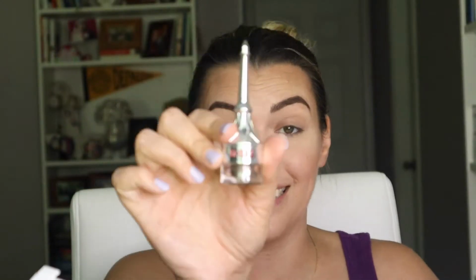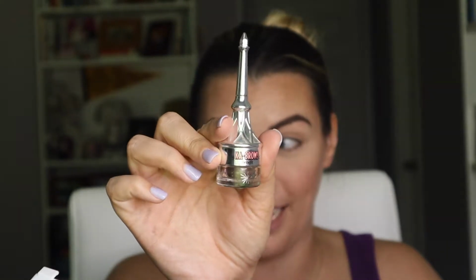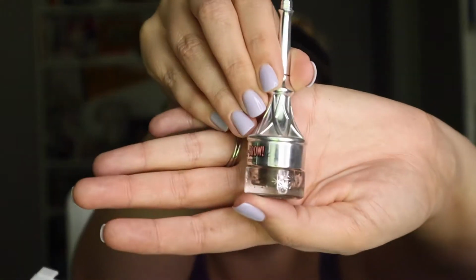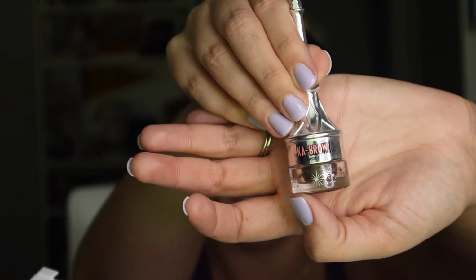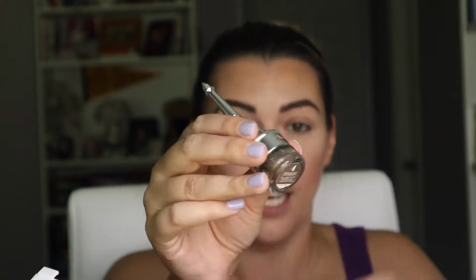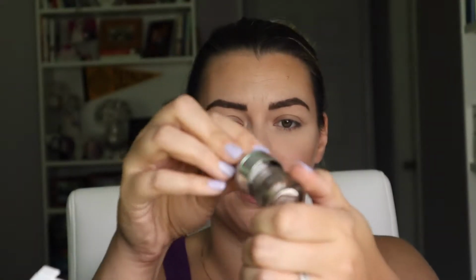Okay, so we are done with the brows, and today I used an oldie but a goodie and a new product. This is actually what's in my brows today, the Benefit Brow. Everybody knows about this, but it's worth mentioning that it's still good. I use it in the shade 4. This is what I started with, and it's very much like the Anastasia pomade.